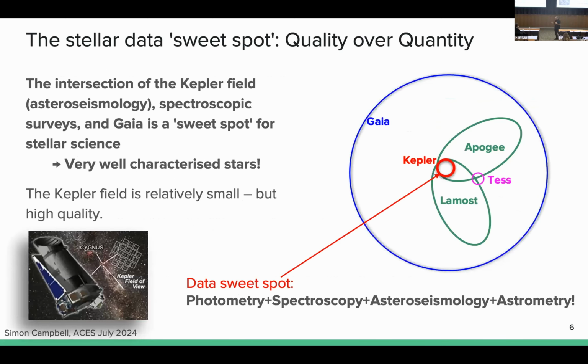Now, the best seismic data is in the Kepler field. Kepler looked at this patch in the sky, the Kepler field of view, for 4 years, took time series photometry for 4 years. So that's quite an amazing data set. And there's thousands upon thousands of red giants in there. So this is quite a nice sample to be used for seismology. But it is a small field of view.